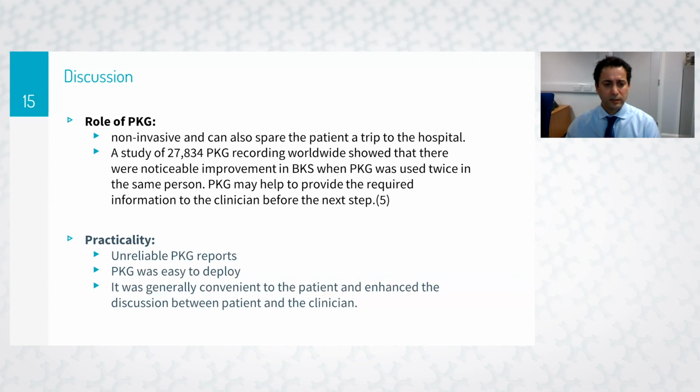Now, in terms of practicality of PKG, PKG is very easy to deploy, and it was generally well received by the patients and the clinicians. However, sometimes, especially with some difficult or challenging cases, we have patients who don't understand how to use it, especially when they have some cognitive impairment. Also, there are those people who don't want to put it on, so they agree to have it, and then they don't put it on when they're at home. They take it off and forget to put it back, or intentionally don't provide these data. So they're unreliable. The majority of the reports are reliable, and I think it will improve the patient-clinician discussion, so that it guides some difficult decisions.